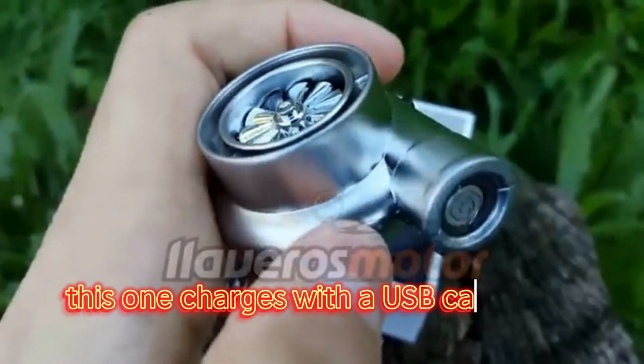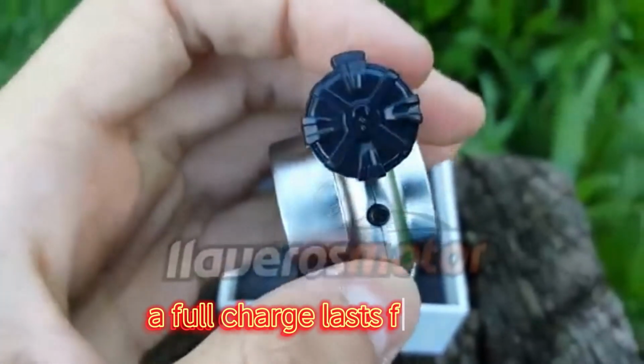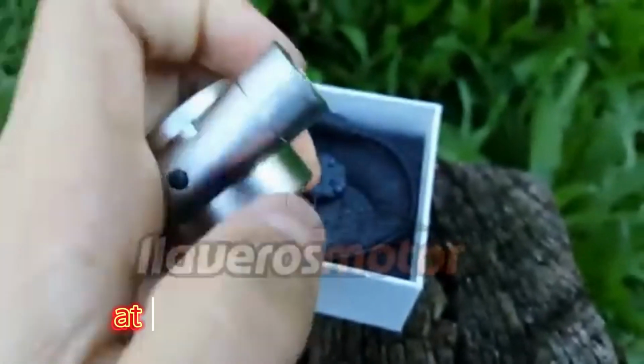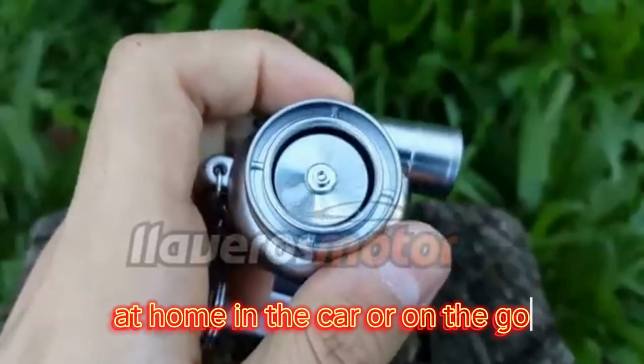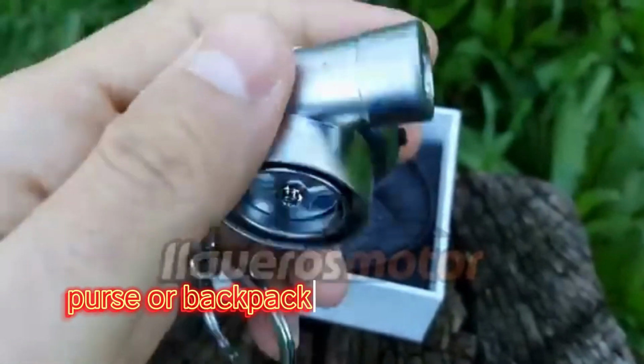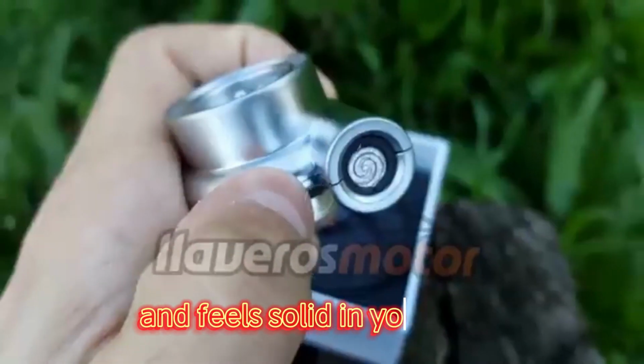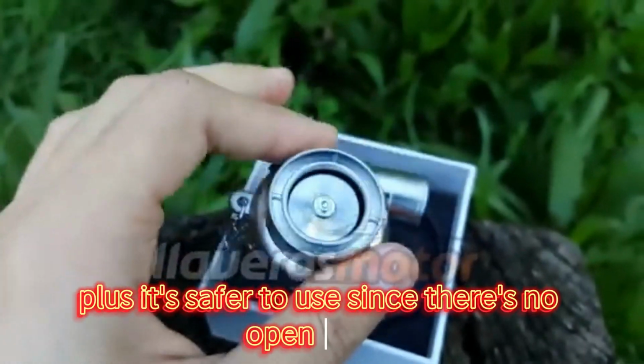Forget about running out of fuel or buying disposable lighters. This one charges with a USB cable, just like your phone. A full charge lasts for days, and you can power it up anywhere, at home, in the car, or on the go. It's also sleek and compact, fitting easily into your pocket, purse, or backpack. The modern design looks great and feels solid in your hand. Plus, it's safer to use since there's no open flame.